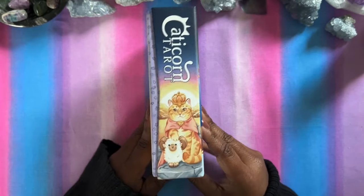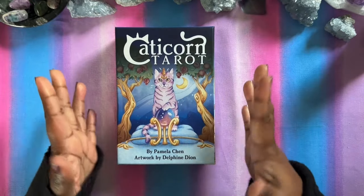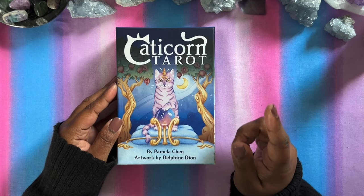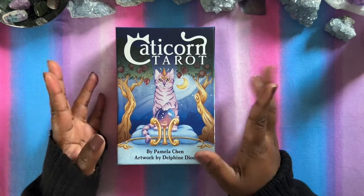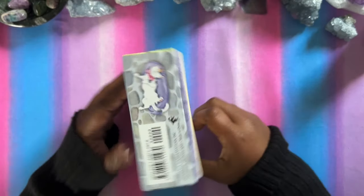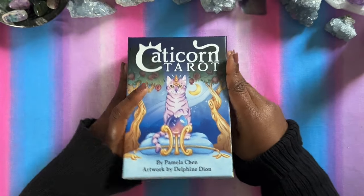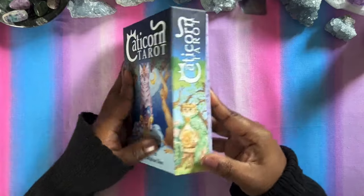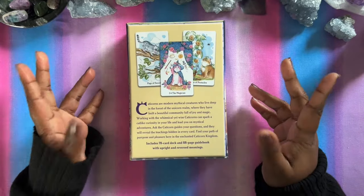Pamela said on her Instagram, I read there, that she produced this one because she's got a couple of adorable decks out. I think she did the Witchling Academy, and she's got an owl deck, and now this one. She had a unicorn deck that people were asking her about, but she discontinued that one because it was a lot for her to produce independently. So she created this one because this is published by US Game Systems, so it's mass market produced. You can pick it up wherever you buy your tarot decks.